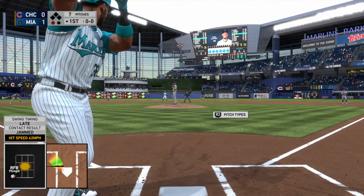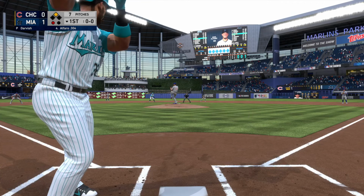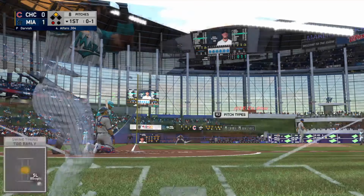Batting fourth. So here's the cleanup hitter for Miami, Jorge Alfaro. And the Marlins looking for more in the game's opening frame. First delivery to him on the way. On a less than impressive swing there to start the at-bat. It's 0-1.